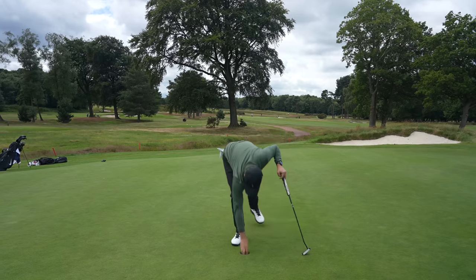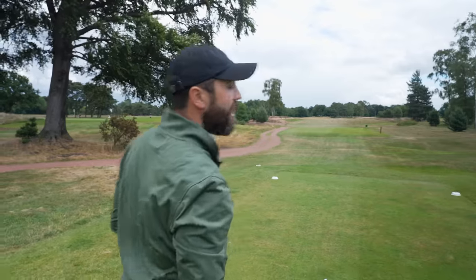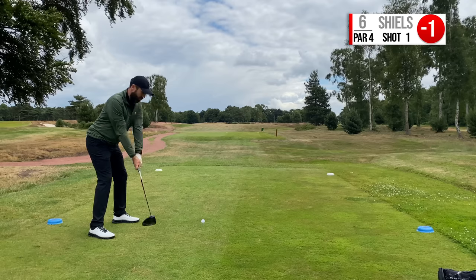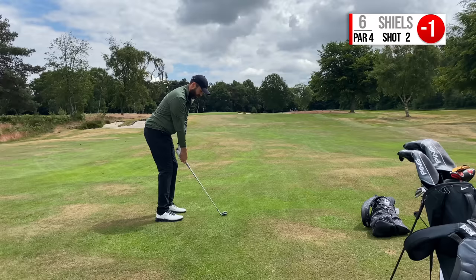Yeah, nice. The sixth hole is the hardest hole on the golf course here. 446 yards, stroke one. So I think it just requires taking the corner off the right hand side a little bit. Oh, that's money. That should be absolutely money.